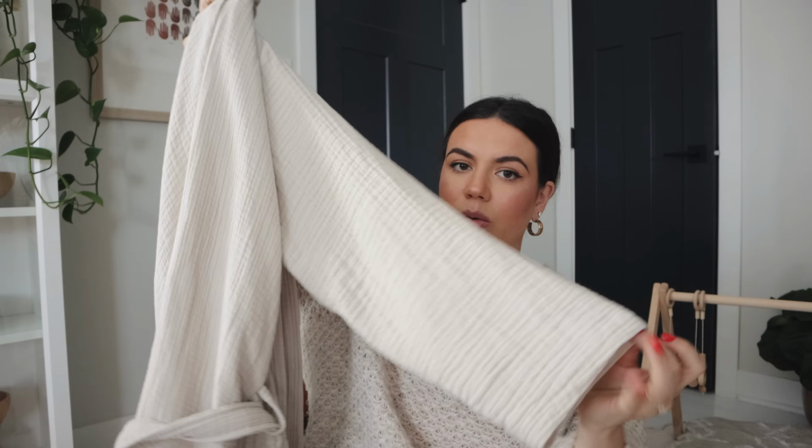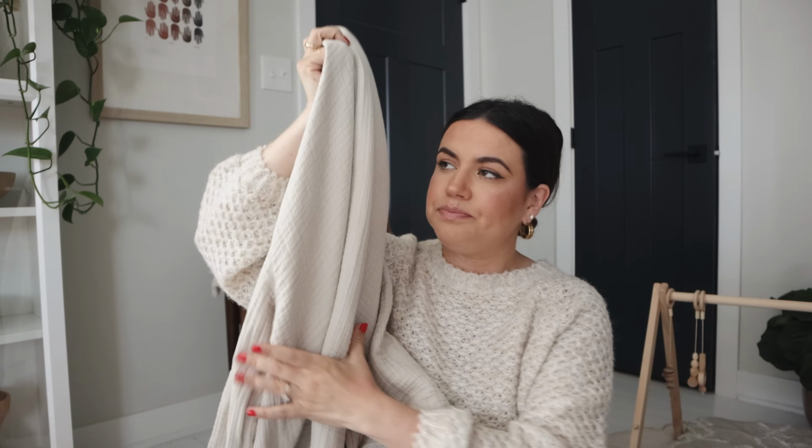And then the next thing is this robe from Parachute. It is this super pretty linen robe, and it's in the color Stone, which I think is a new color of theirs, but they have a bunch of different colors. I had a big white fuzzy robe, and I'm so glad that I got this lightweight one, because I wore it basically all day, and I would have gotten really hot if I had that white one on. So this was just really nice.